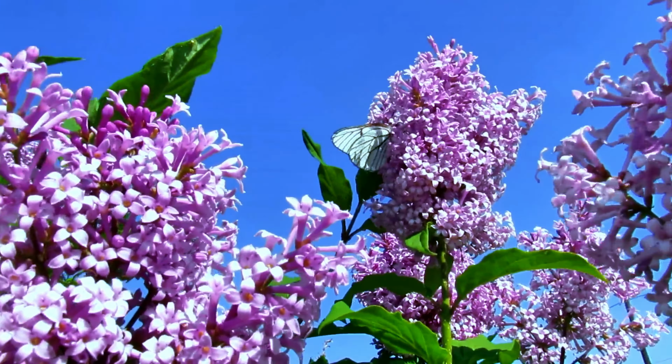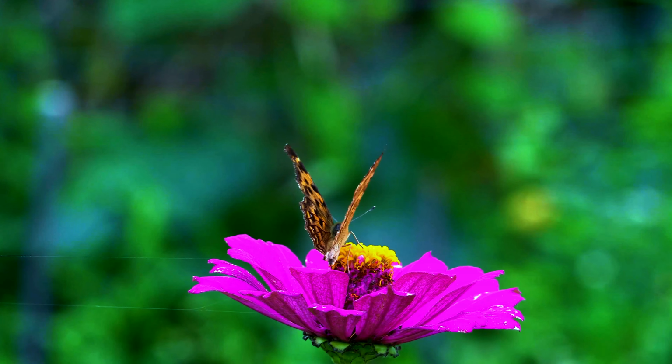It's essential to raise awareness about the importance of butterflies and the challenges they face, so we can work together to protect these delicate creatures and their habitats.